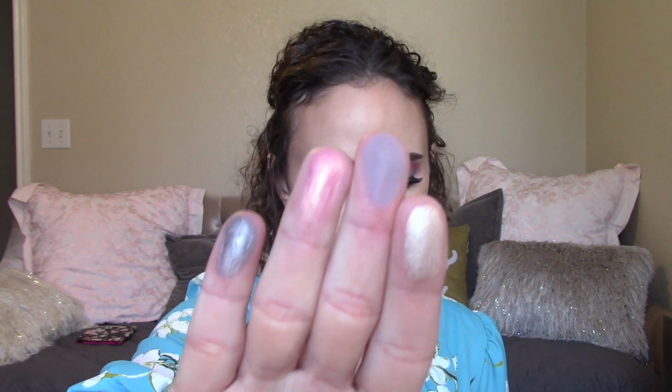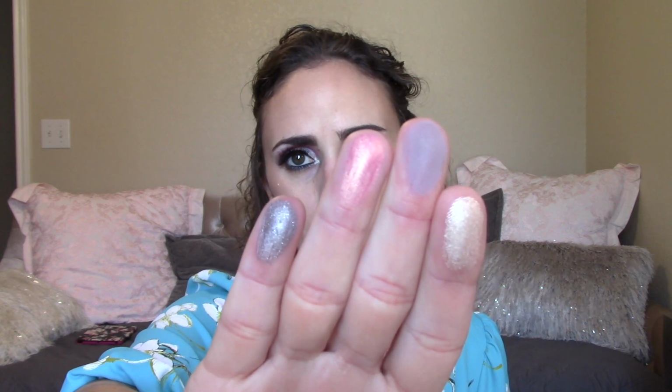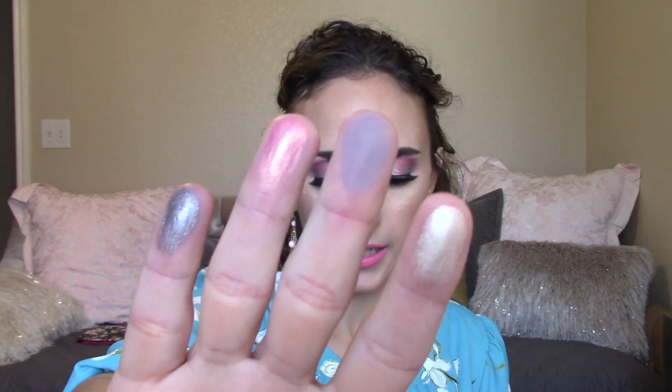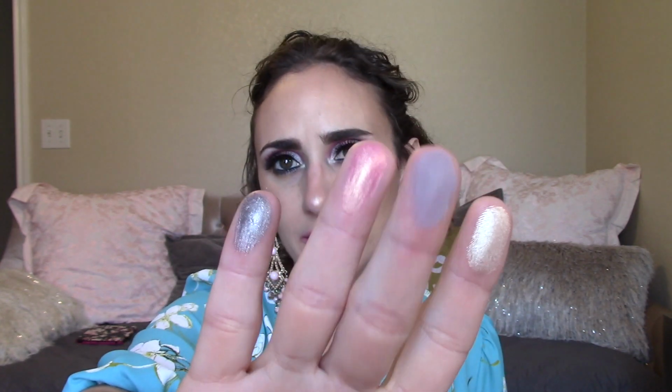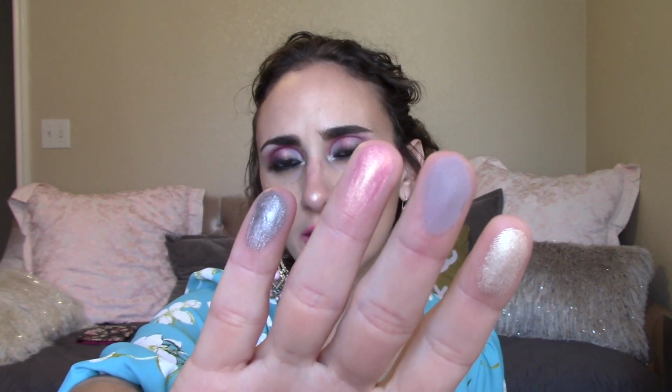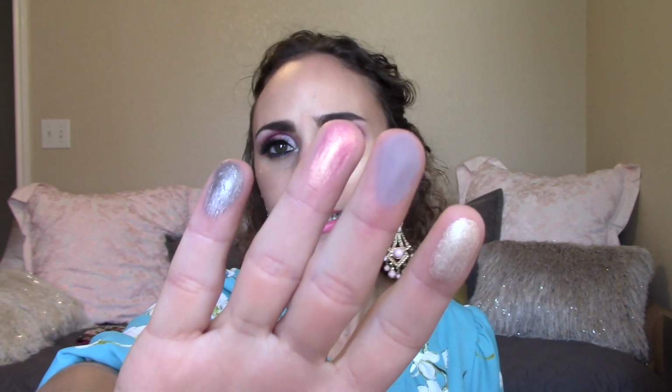Okay, we're down to the 4th row, so we are pretty much halfway through, a little more than halfway through. We've got Halo, Deck the Malls, which is like a mauve-y gray matte, and I'm going to tell you this is one of the softest shades in the palette, probably one of the softest shades I've come across, period. It's very, very nice.